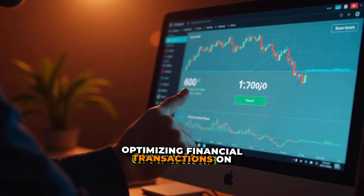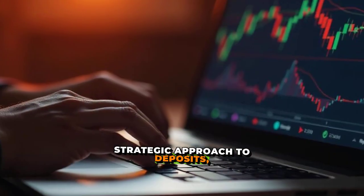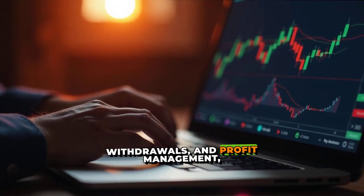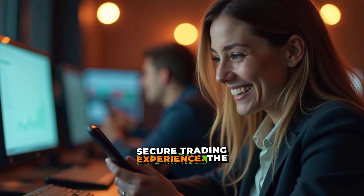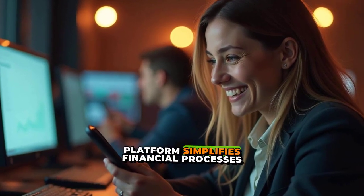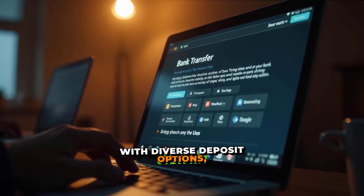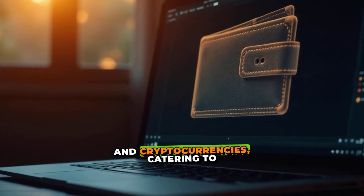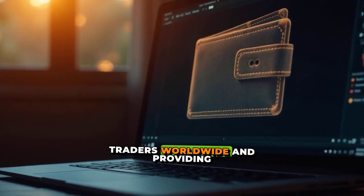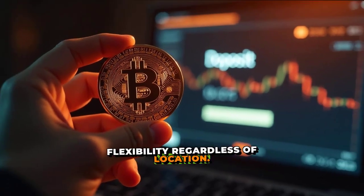Optimizing financial transactions on Olymp Trade involves a strategic approach to deposits, withdrawals, and profit management, ensuring a seamless and secure trading experience. The platform simplifies financial processes with diverse deposit options, including bank transfers, e-wallets, and cryptocurrencies, catering to traders worldwide and providing flexibility regardless of location.